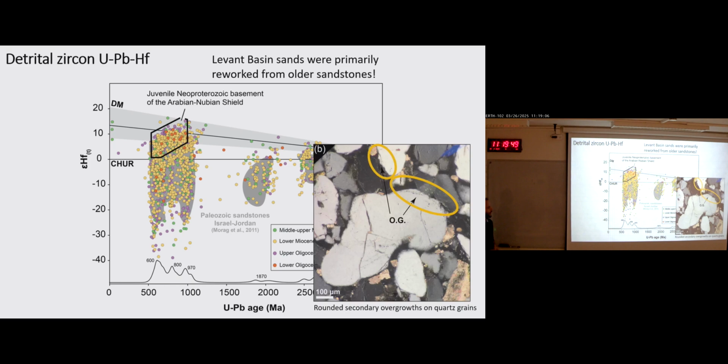This observation is supported by sandstone petrography, which revealed the presence of secondary overgrowths on quartz grains that were rounded during transportation, indicating the recycling of previously cemented sandstone into the investigated sediment.